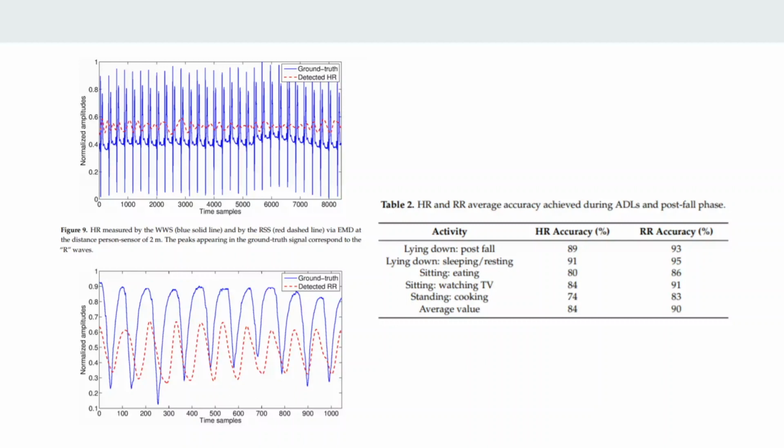You can see that the period of the oscillations lines up pretty nicely between the ground truth and the collected data, indicating that the heart rate and the breathing rates were pretty similar to each other.